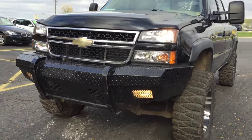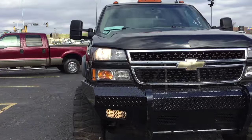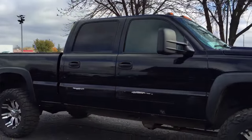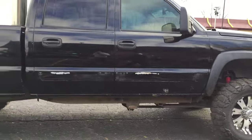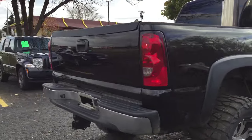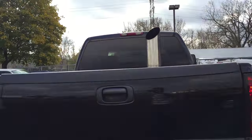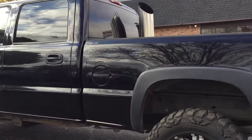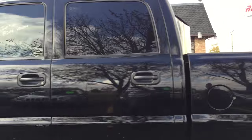All right, today we want to give you a demonstration of this 2006 Chevy Silverado 2500 HD crew cab four-door short bed four-wheel drive. This truck's got about an 8-inch lift kit, jet black in color, trailer tow package, got a huge stack on the box, nice tires, nice wheels. Let's take a look at the size of the tires, what they are.